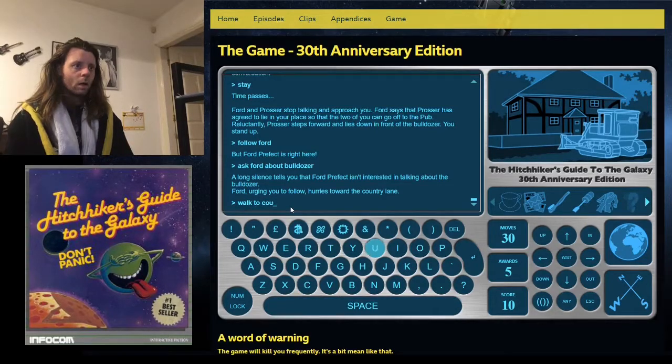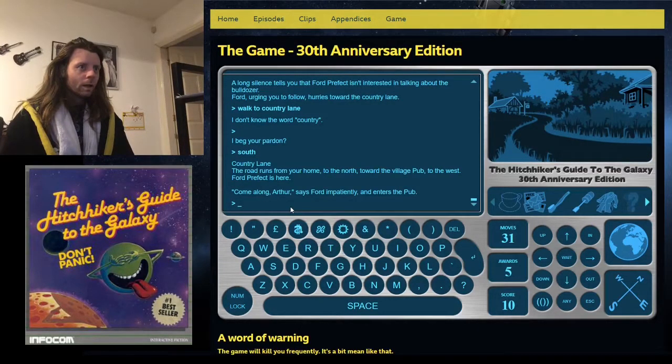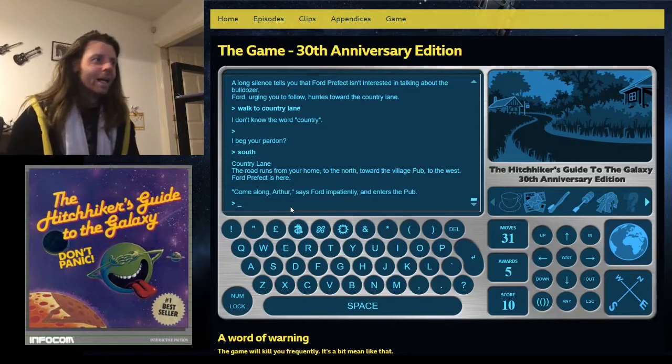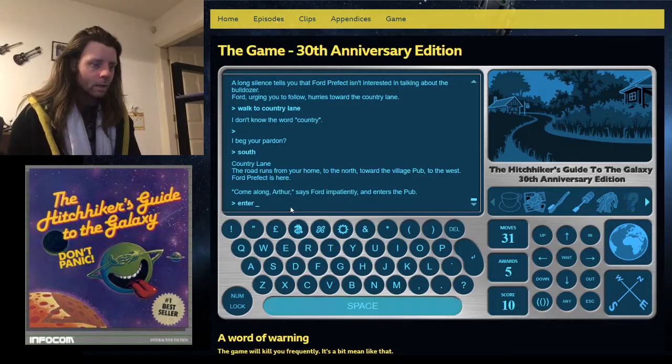Walk to Country Lane. South? Aha! Progress. Come along, Arthur, says Ford impatiently and enters the pub. Enter pub.